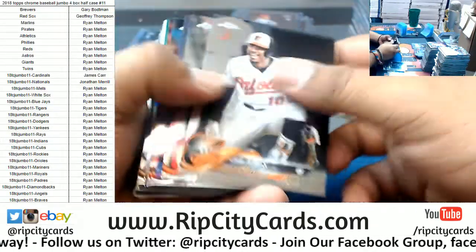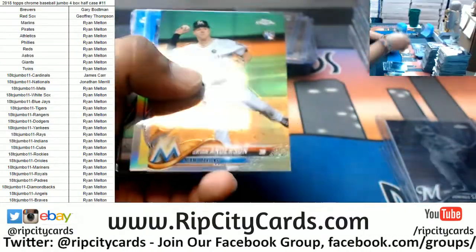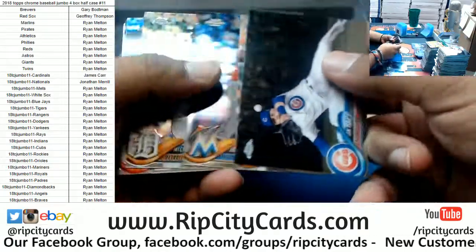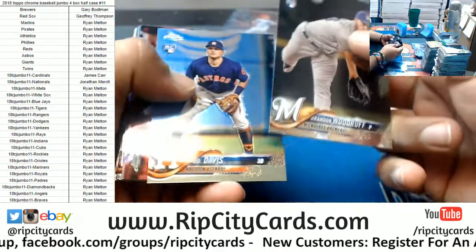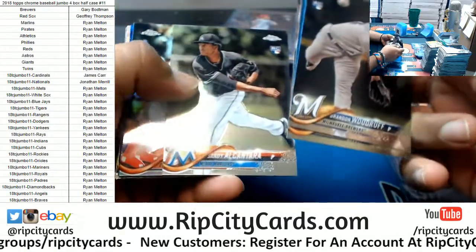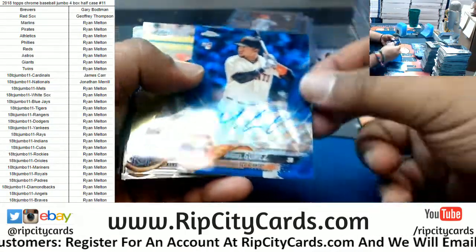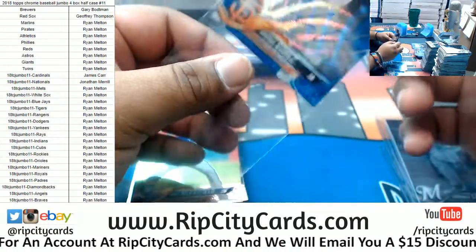And the last stack, mojo here. Anderson, Marlins rookie. Judge, Yankees insert. Olsen, A's insert. Woodruff, Brewers rookie. Davis, Astros rookie. Flaherty, Cardinals rookie. Frazier, Yankees rookie. Alcantara, Marlins rookie. Bradley Jr., Red Sox refractor. A Buehler, Dodgers prism. A Miguel Gomez of the Giants. Autograph.